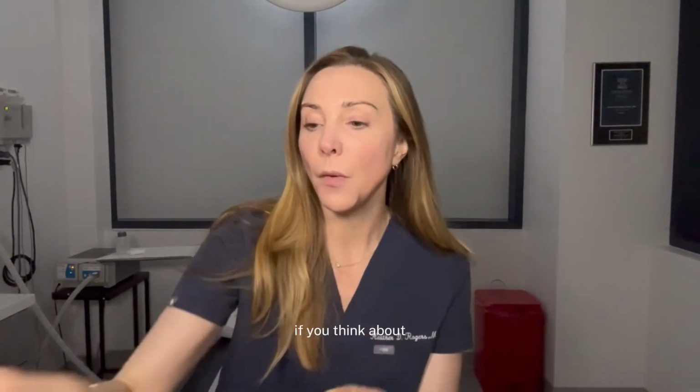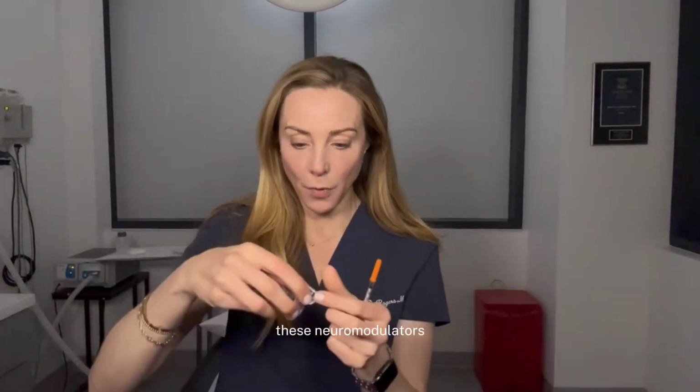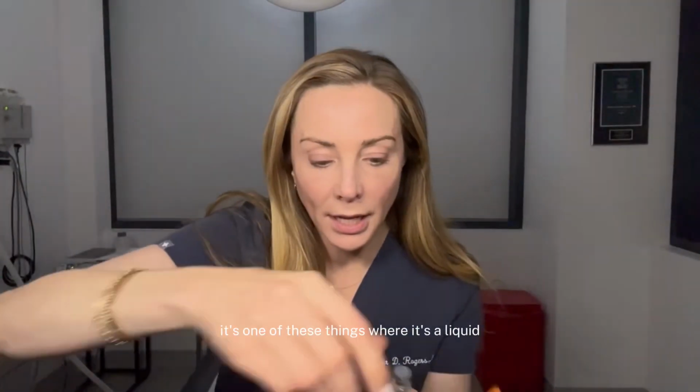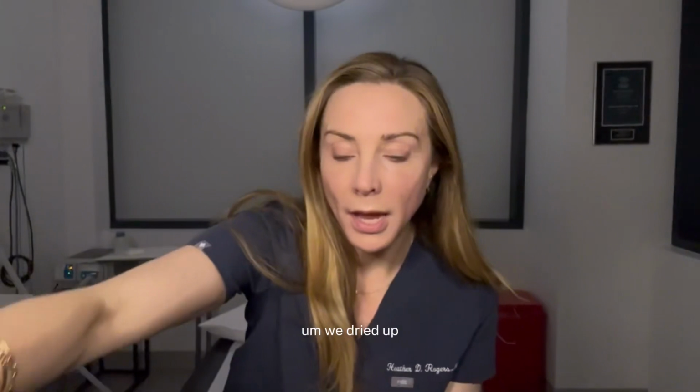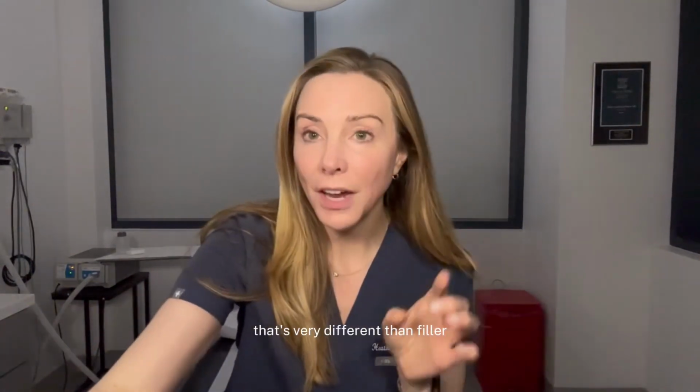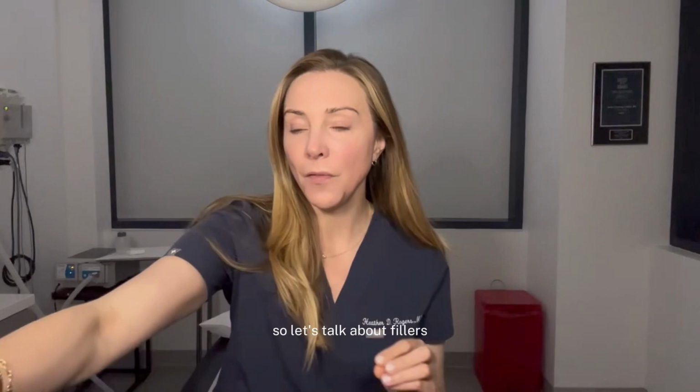If you think about how we inject these neuromodulators, they're a liquid, right? We draw it up usually in these small syringes, and we might have 3, 6, 8 of these syringes as we go around and inject you. That's very different than fillers. So let's talk about fillers now.